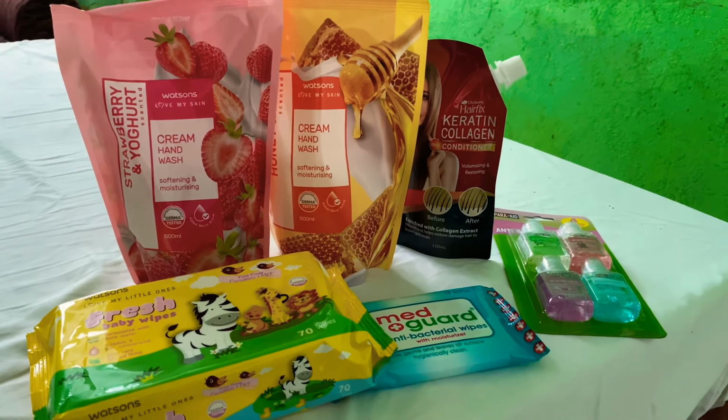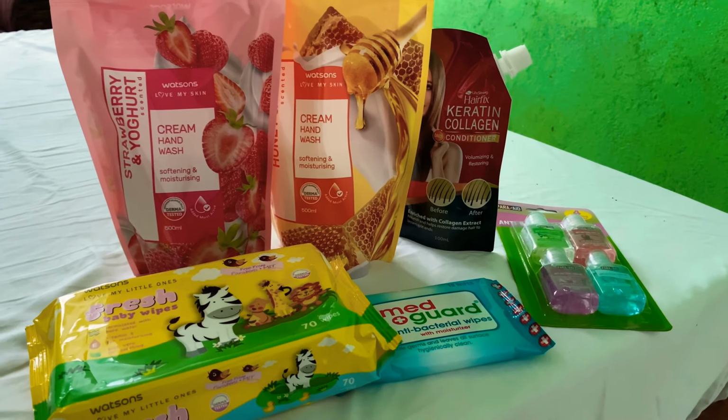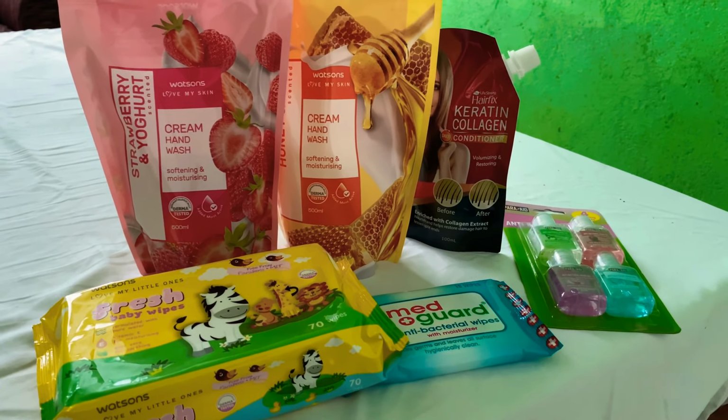So, ito lang po lahat yung sa my Watson's haul ko today. Sobrang konti lang niya talaga kasi for my hand and hair lang. So, ito lang talaga yung nabili ko guys. Ilan lang talaga siya, 6 lang talaga siya.